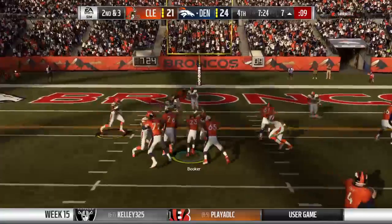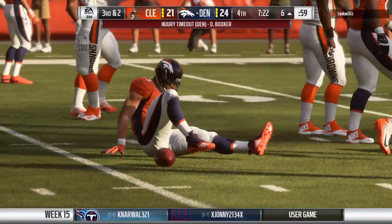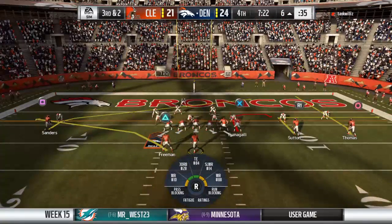They'll run it now out of the gun. And he'll be stopped just outside the 5 at the 6. Now it looks like we've got a Bronco that's banged up on the play. We'll step aside and get a report when we come back to Denver.